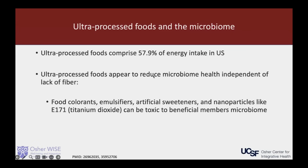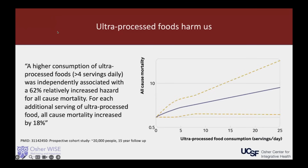So ultra-processed foods appear to reduce microbiome health independent of the lack of fiber. This is through the use of food colorants, emulsifiers, artificial sweeteners, and nanoparticles like titanium dioxide. These can actually be directly toxic to beneficial members of the microbiome. We have this data largely from preclinical studies in mice and direct exposure of microbes to these substances, but also fairly compelling epidemiologic data as well.